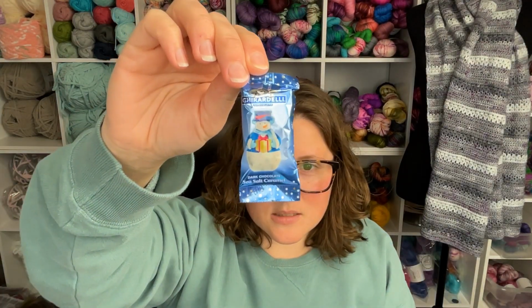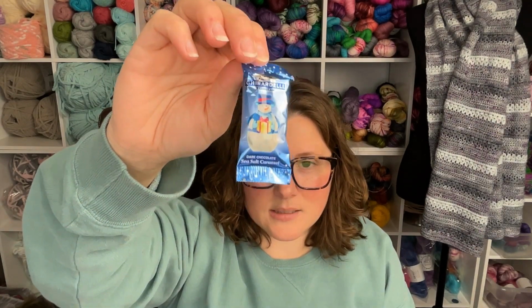There were like 3 different kinds in the pack. So some people got, I think, milk chocolate and caramel. This one is dark chocolate and sea salt caramel. And then I think the other one was like peppermint bark, white chocolate peppermint or something like that. So there was just a variety of these.